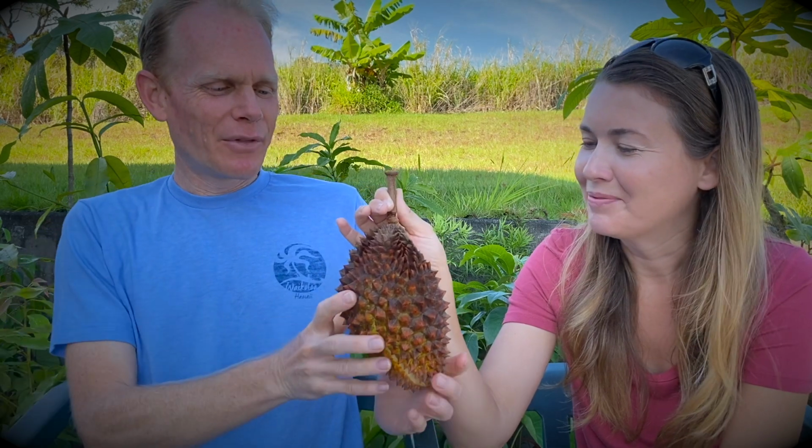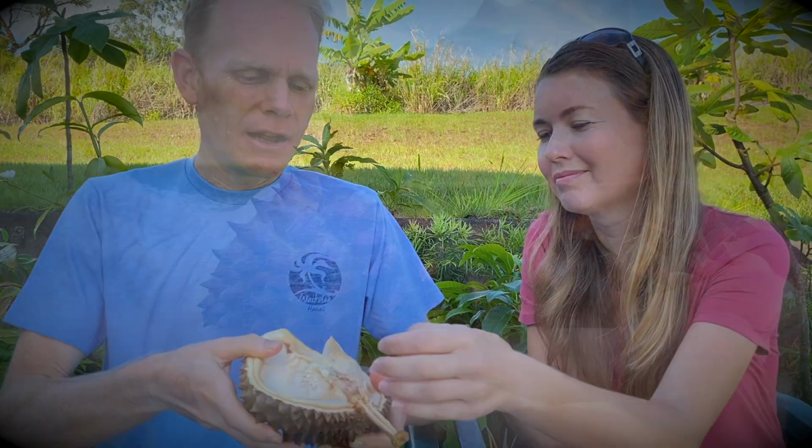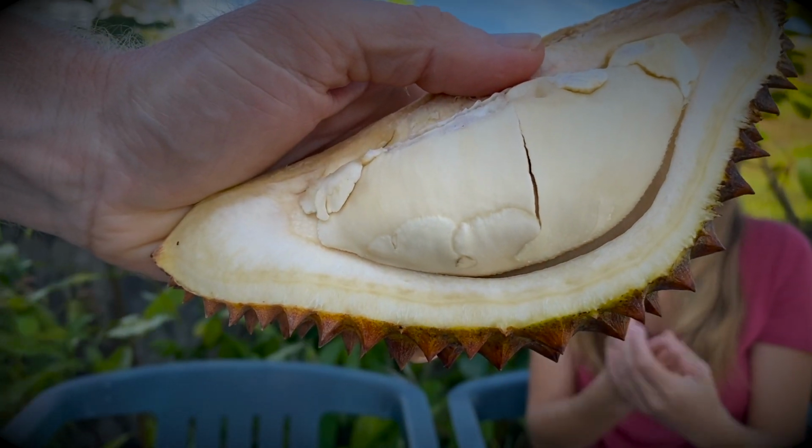Yeah. So these are available locally in our farmers markets. They're a little bit pricey, which makes it a lot more worthwhile to get your own trees. There is, of course, a little bit of time in growing the trees, so 7 to 10 years depending on variety. But whereas a tree is a bit of an investment, like $100, $120, the fruits can be $20 to $30 per piece. So there's the flesh, the desired flesh right there.